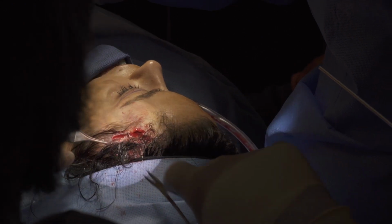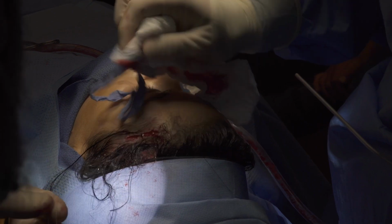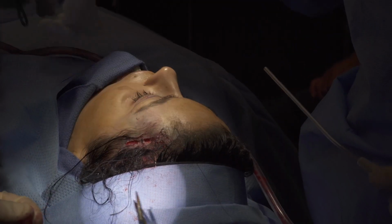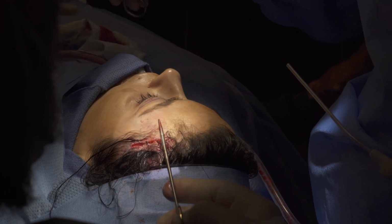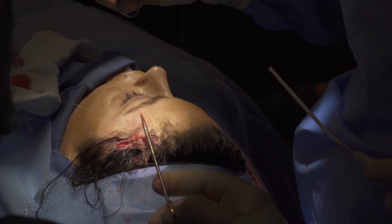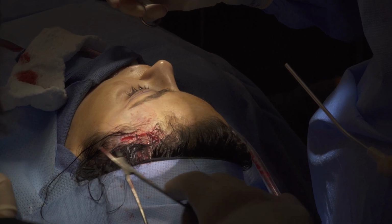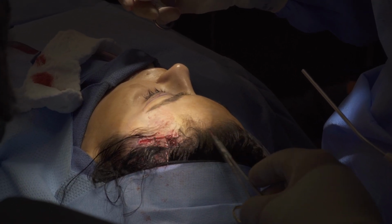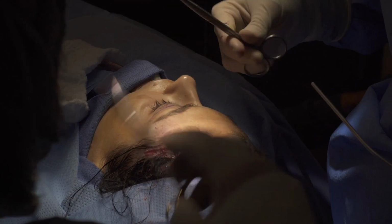So here we're again putting deep stitches. I want to take some of the tension off of the skin so it leaves a better incision, better scar. We're also making this incision slanted or beveled to the skin surface, which will allow the hair to grow through the scar, which will then better camouflage the incision and scar.